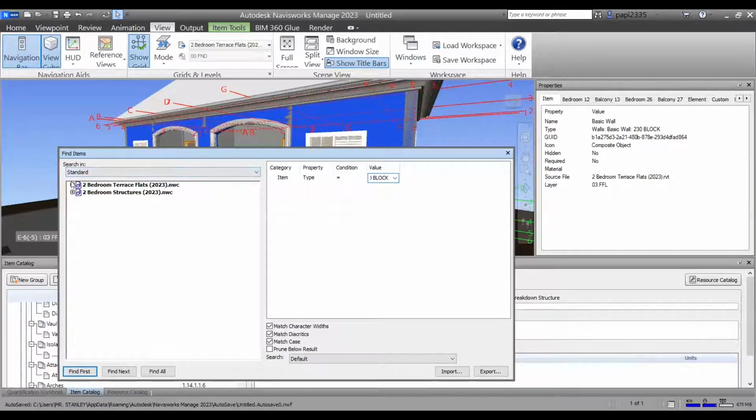Then again, on this side also, because I have two models in this application, you have to make sure that it's the model that contains the element you're looking for that you have active. For now, I have two of them on, but I can actually narrow it down to the architectural model, which is what I'm looking for. And then be careful of these icons that are here, these checkboxes. If you're not sure of the capitalization of the word that you have just typed, uncheck match characters. And if you're not sure of the match descriptions, uncheck it. Also, if you're not sure of the match case, uncheck it. Because you can actually be using this search and find and have difficulties because these boxes are ticked.